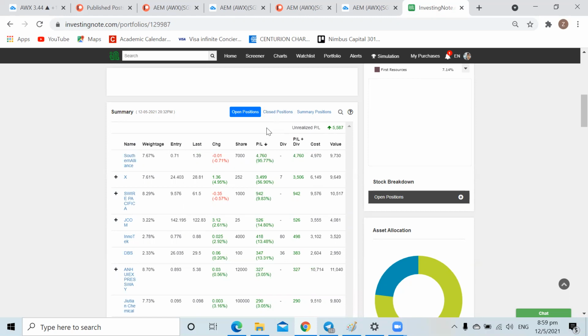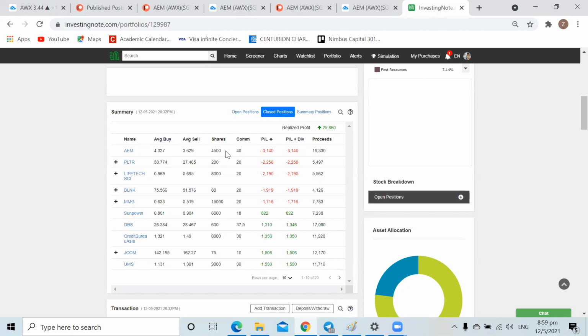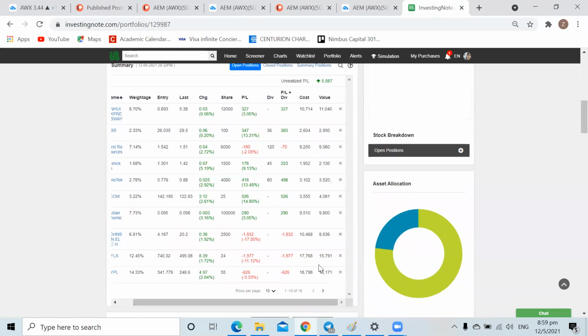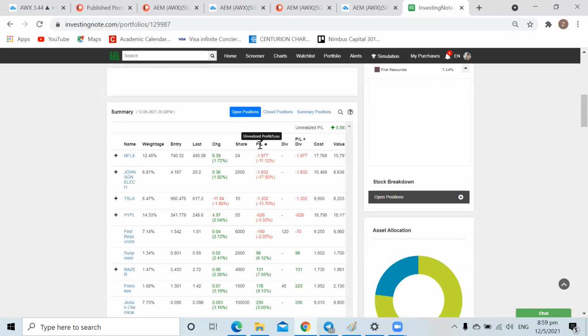If I go to the loss side, you can actually see AEM is at the top. I lost $3,000. Actually most of my losses are around 1,500, 1,600. So I took 1,500 on AEM twice, which comes up to about $3,000. Hence, you see the AEM losses right there, and you can see that my realized profit is actually 25K, 26K if you want to round up. My open positions are now up by 5K, and you can see that I still have all the counters that I'm holding from donkey years ago. I have Netflix, which is going to almost 2,000, but hasn't hit the stop loss yet.